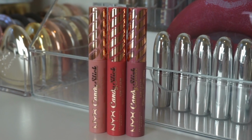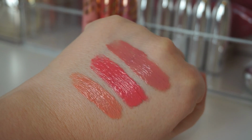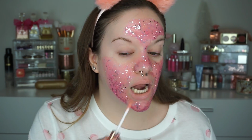While I have this mask on and I have some time to kill, I have 6 lip products. I got 3 colors of the NYX Candy Sticks Glowy Lip Color. First off, they are super adorable. I got 3 shades to play with, so let's put these on really quick. I was expecting more of a gloss. I actually wouldn't have picked up such a light color if I'd realized, but I wasn't paying attention. That's totally my fault. I don't like really light nudes like this on me personally. They're just too matchy with my skin. But I would like to try this with a darker lip liner.